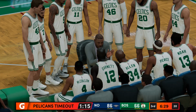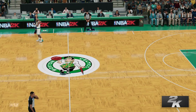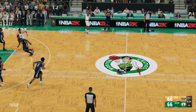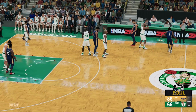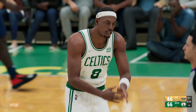Fans, your Celtics answer. New Orleans making some changes here. Porter's checked in for Ingram. And Dwayne Wade subbed in for Ball. And the foul on Paul Pierce. That's his third foul of the game. That's his third personal foul. First team foul.